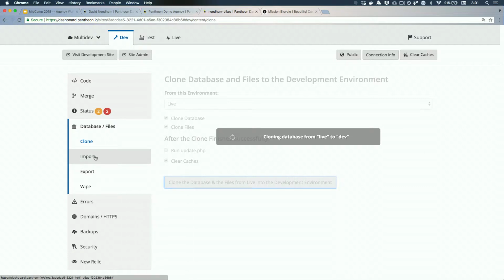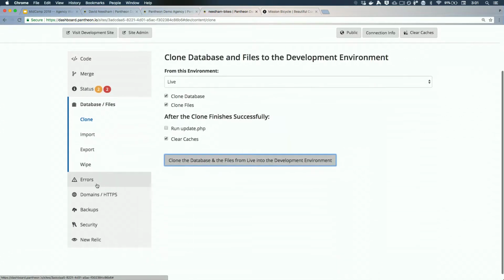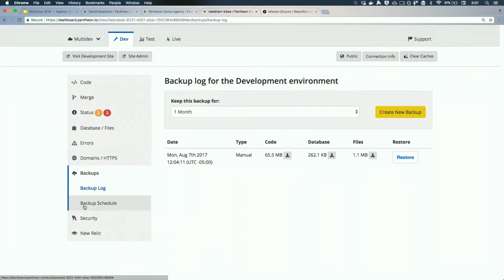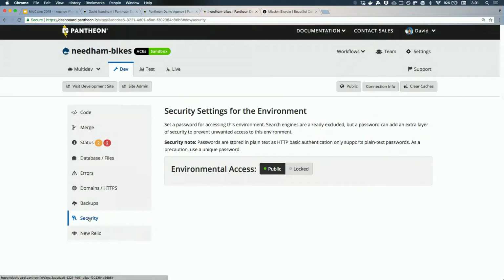I also have a section here for import and export, which can be really handy if you're migrating or building a site on Pantheon but then taking it somewhere else. You can do that through this interface here. We have a section for PHP errors, if you have any of those. We can add domains. You can, of course, create backups, which happen automatically on a schedule if you're on a paid plan. And we have a section here for security, where you can put an additional level of authentication on top of your site if you choose.